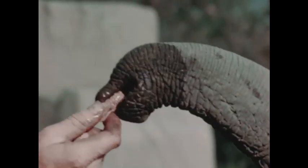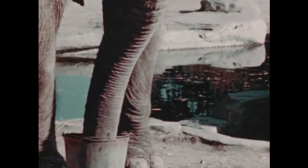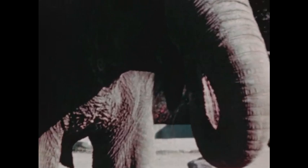With it, the animal is able to pick up small objects, like the peanuts you've probably fed to elephants at the circus. The trunk is also used by the elephant in drinking. He sucks the water into his trunk and then squirts it into his mouth.